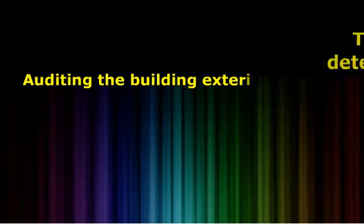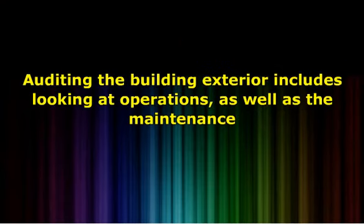Auditing the building exterior includes looking at operations, as well as the maintenance. A door set to automatically close so that air conditioning is not wasted. If your building has blinds, are they being used? Especially on the southwest sides during the hot afternoon sun.